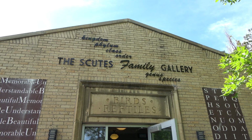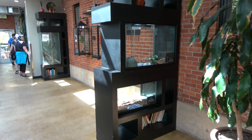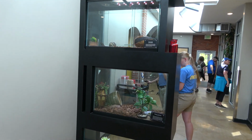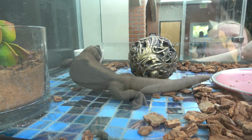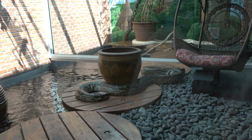Up next, heading into this building, which looks like birds and reptiles. This building is on the smaller side. Lots of small enclosures for, looks like, mostly reptiles. You can see the chuckwalla. A very interesting enclosure here for the Burmese python.